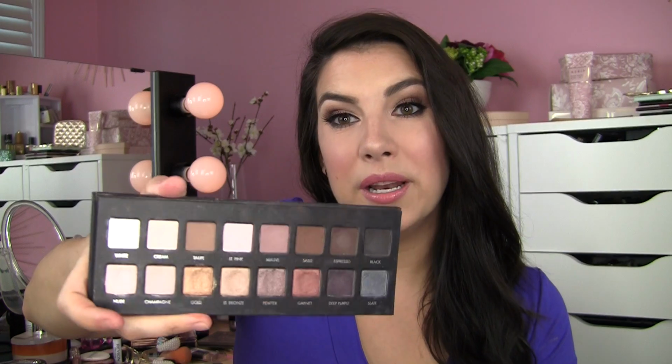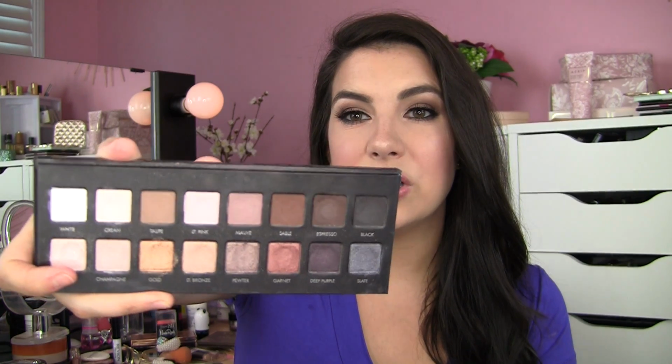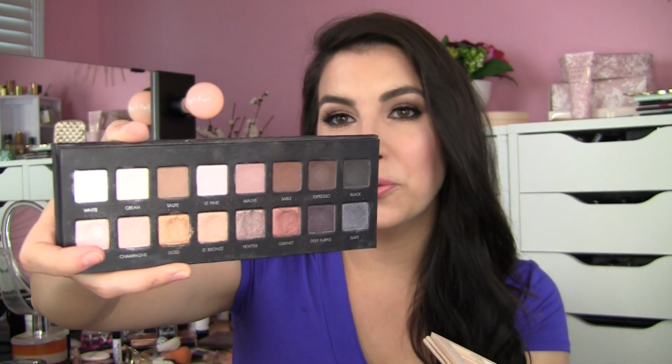Now, not taking into consideration their larger Mega Pro palettes, I would say the LORAC one is my favorite just pro palette that they've put out. I feel like every shade just really stands out one from the next. There are a lot of just distinct differences. You do get a gold in there. Then you go all the way to a very cool taupe. I like the garnet shade. There are just so many really distinct basics in this palette, and I appreciate that.